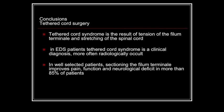So in conclusion, tethered cord syndrome is the result of tension of the filum terminale and stretching of the spinal cord. And in EDS, it's a clinical diagnosis, not a radiological one. In well-selected patients, we see improvement. The published improvement is 85%. Amongst my patients, it's been more like better than 90%.